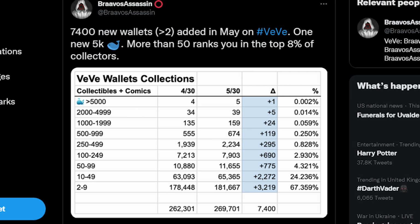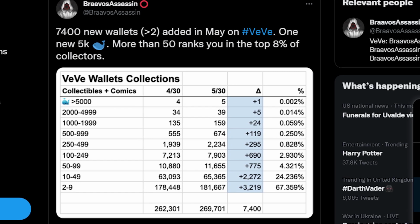In fact, we actually saw this be the case where 7,400 new wallets with 2 or more collectibles were added on May in Veve. And there's also one new person who gained the 5,000 plus collectible mark, introducing themselves as a whale in the community. We don't actually know who it is, but this is from one of the tweets.